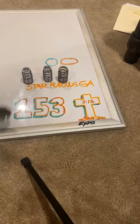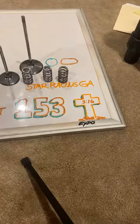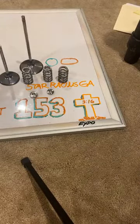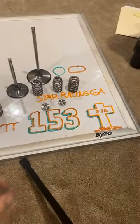All this stuff works because these parts, these springs, these valves, these keepers and retainers, these guys right here, don't have any clue what they're installed in. They do not know, nor do they care.